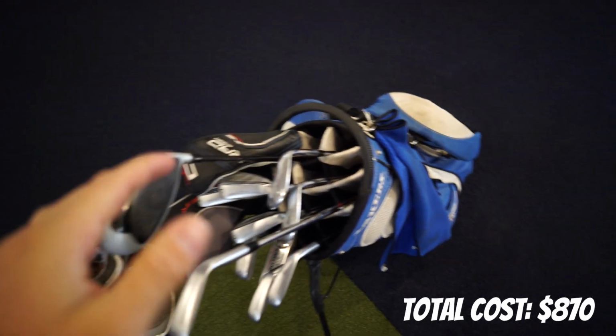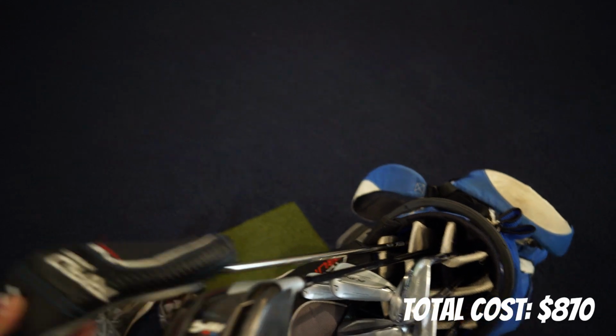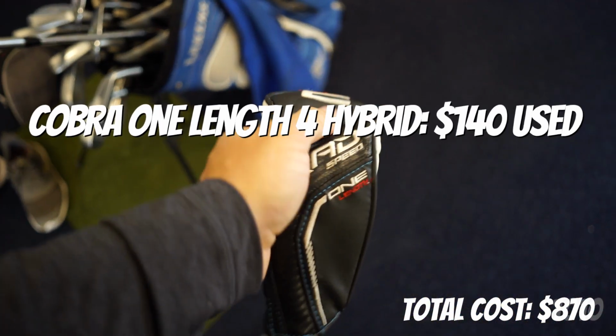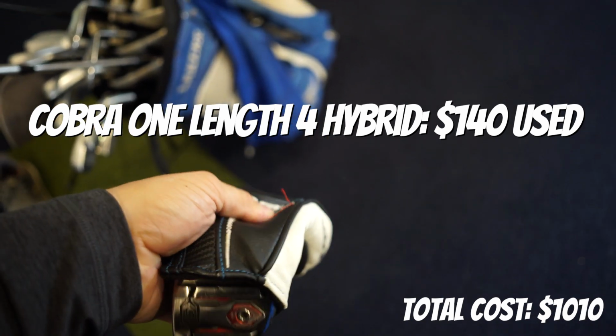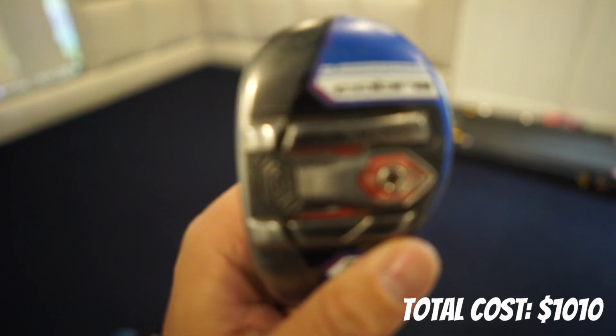Now, working down, we went irons first. Now we're gonna go into the hybrid. So this is also a 1 length club. I do wanna get a 3-wood at some point, but don't have the money for it right now. That'll probably be my next purchase. We had a car break down, so a little light on the money there.